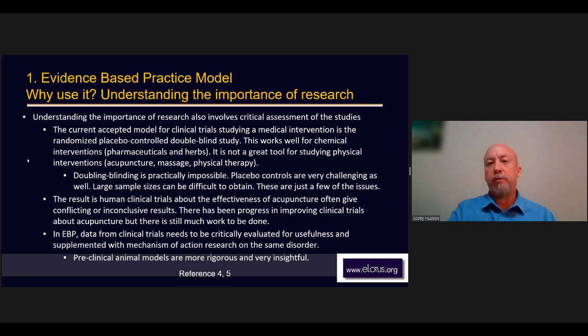So the current accepted model for clinical trials, for studies with people, or any type of medical intervention, is the randomized, placebo-controlled, double-blind study. That's the gold standard. And that was developed to study how chemicals work on your body, how pharmacy works on your body. This was developed to study pharmaceutical intervention. And it works great for that, because the person giving you the pill or giving you the shot doesn't have to know if the pill is real or not. They're just giving it to you. It could be placebo, it could be real, so they don't even know. And you could do the same thing with herbs if you wanted, so it would work great for that too.